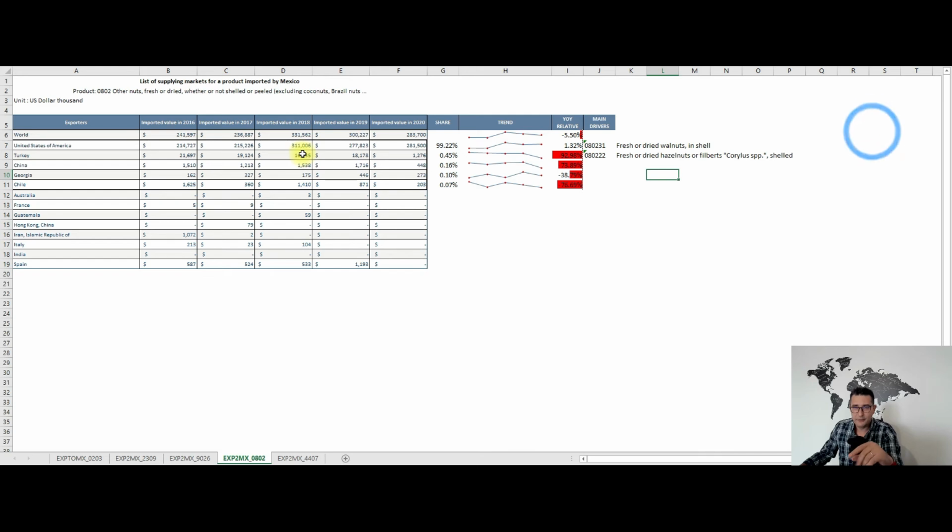And in fact, we see that for 2020, the countries supplying products from this category to Mexico were only 5. So again, quite a strong concentration in terms of imports. As for the year-on-year changes, the imports from the United States were up 1.3%, while the imports from the rest of the trading partners suffered big contractions, both in absolute and relative terms, with Turkey, the most affected one, if you ask me, declining from $18 million in 2019 to just $1.3 million in 2020.